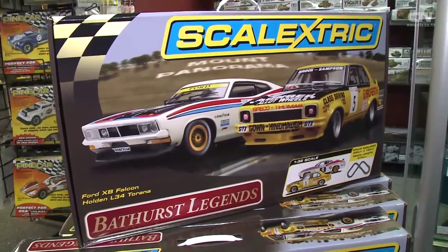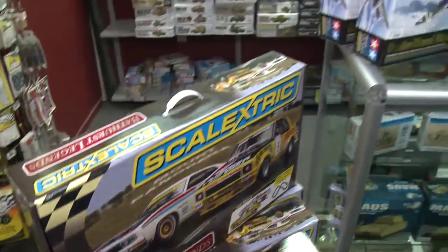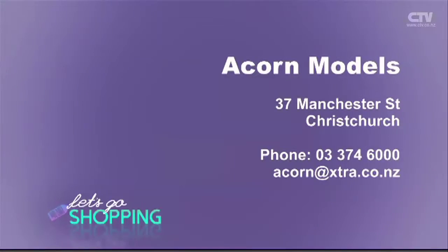Can people lay by these for Christmas? Oh, they can do, yes, for certain. Yes, great idea. Lay-by facilities for everything. There's a huge discount off those. There we go, Gary. How many days a week are we open here? 6 days, Monday through to Saturday. Indeed. Make sure you come on down here to 37 Manchester Street and have a look at the store. Honestly, you'll be able to spend hours in here. ACORN Models, 37 Manchester Street.